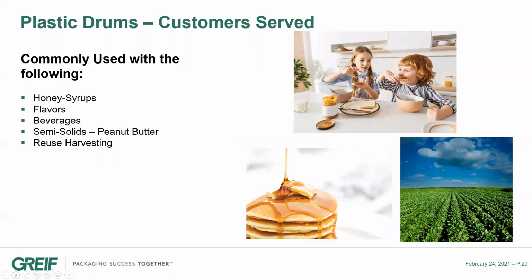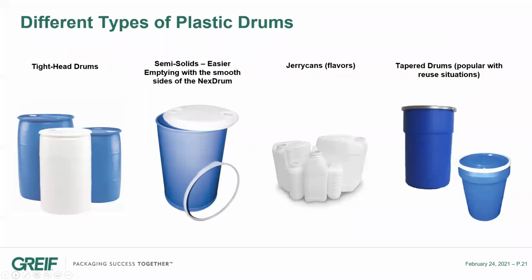So here is a small introduction about the plastic range of drums and jerrycans, which are now really heavily used. I would say that a quarter of our sales today are dedicated to the food industry, and specifically honey, syrups, flavors, beverages, semi-solids, peanut butter, or reuse. So the number of applications for plastic drums and jerrycans is larger and growing all the time, thanks to the good compatibility of the plastic for food applications.